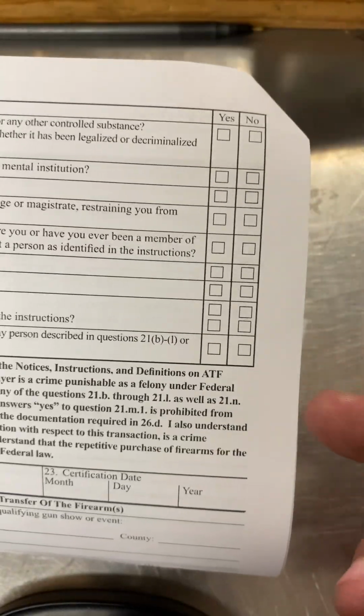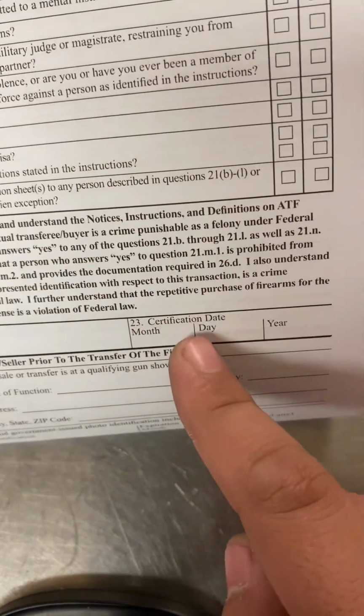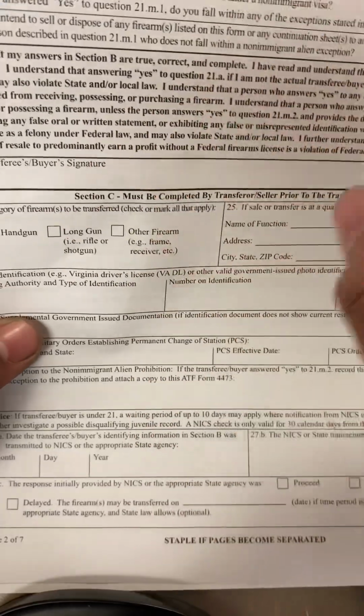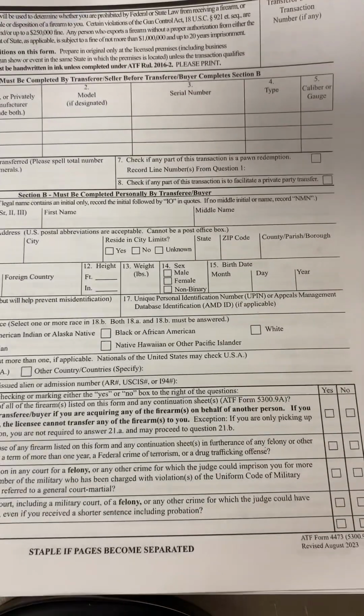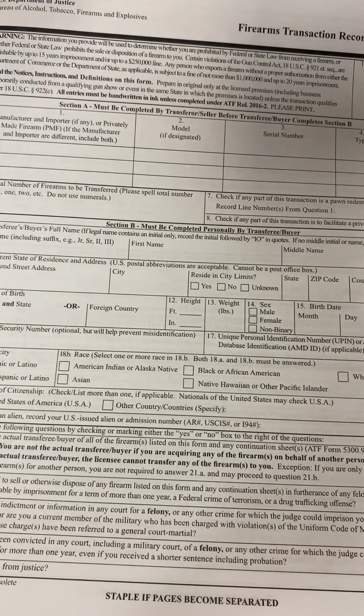After you have answered all of those, you would then sign here with today's date. And that's all you have to do. Because that, as you can see, is number 23. You go all the way from 9, which was on the front side, to 23, which is here on the back side. And then you hand it to the individual, and he is going to run your form through. He'll either call it in or do it online. It could take anywhere from 5 minutes to a few days, depending, especially for first-time buyers.